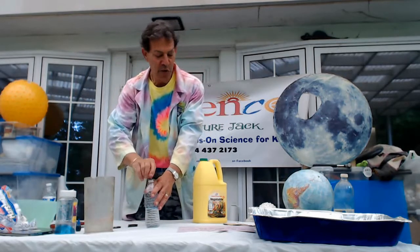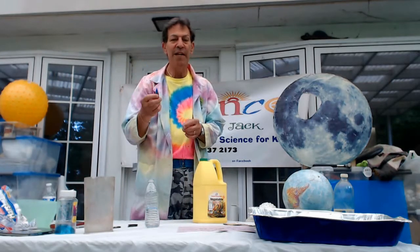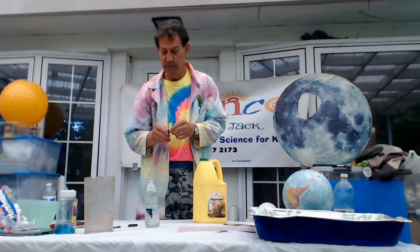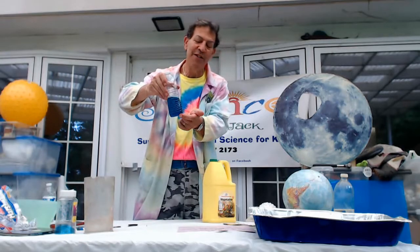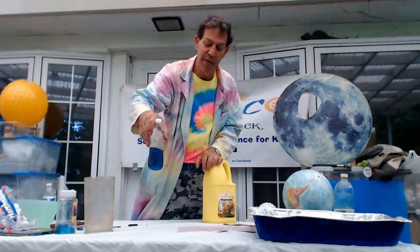The next thing we're going to do is take some blue food coloring and drip it into your water so that your water turns blue. So you're going to put the lid back on and shake the bottle so the blue food coloring mixes with the water, and the glitter also sits on top of the water.